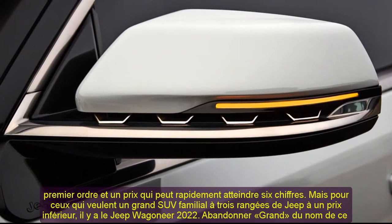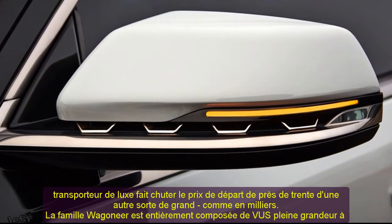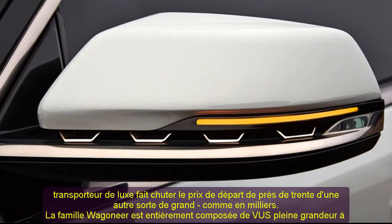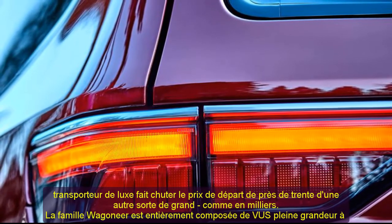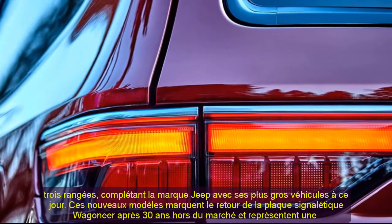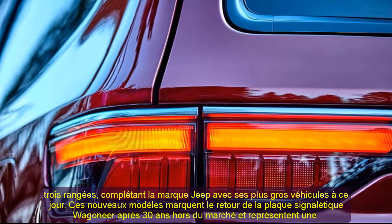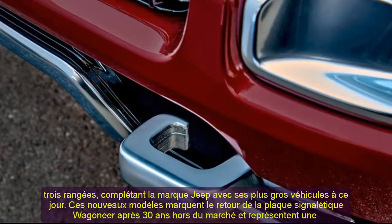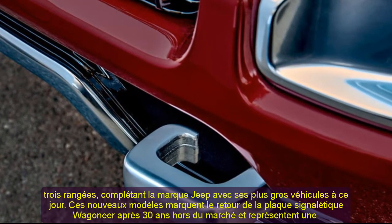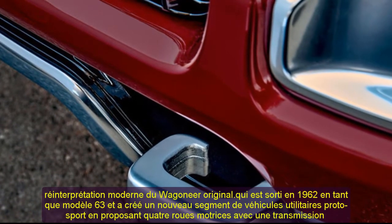The Wagoneer family is entirely made up of full-size three-row SUVs, augmenting the Jeep brand with its largest vehicles to date. These new models mark the return of the Wagoneer nameplate after 30 years out of the market and represent a modern reinterpretation of the original Wagoneer that came out in 1962 as a '63 model and created a new, proto-sport utility vehicle segment by offering four-wheel drive with an automatic transmission in a wagon-like body. Its mix of capability and creature comforts established the template for the proper SUV format as we know it today.